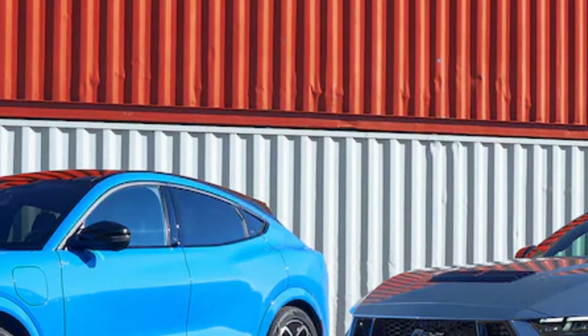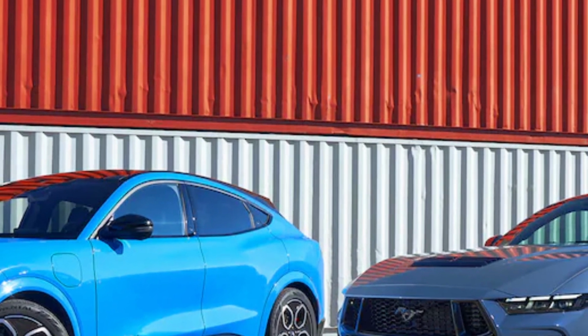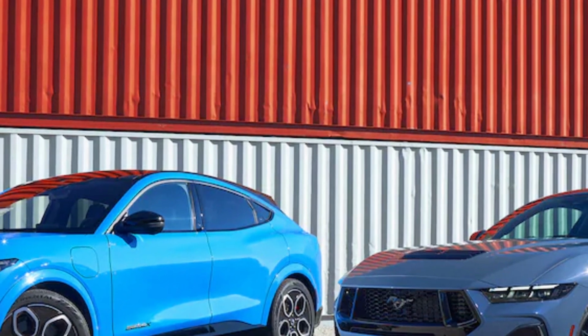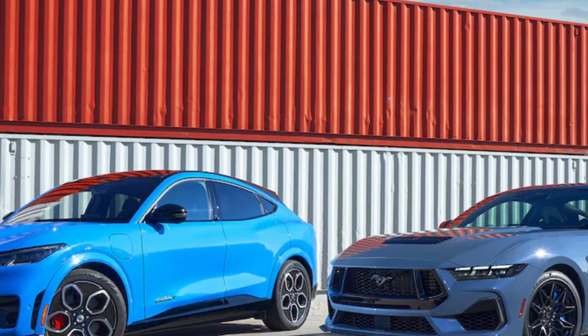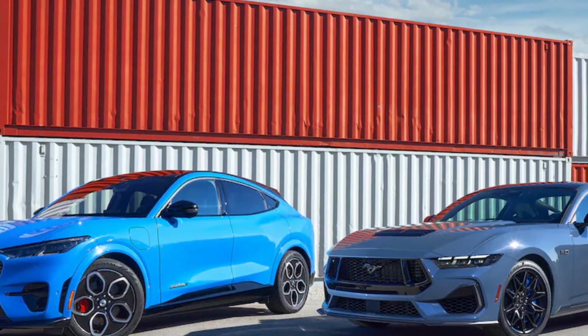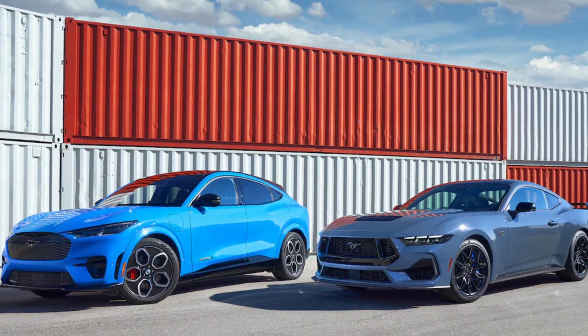Transmissions include a 10-speed automatic and 6-speed manual. With standard rev matching on the GT model, the GT can be had with the automatic or manual, but EcoBoost Mustangs are available only with the automatic. All gas-powered Mustangs still come with rear-wheel drive. Get sideways with the Performance Pack's electronic drift brake.